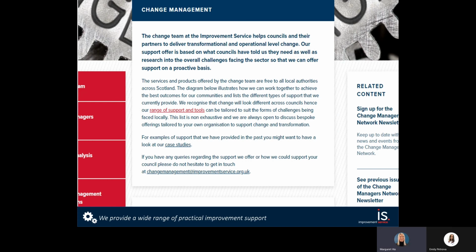So our team offer is available in PDF form, and it really outlines examples of the types of training and workshops that we can deliver. You can access this via the change management section on the IES website, which is highlighted in red here. So it's the range of support and tools. If you click here, then that would take you directly into the PDF.